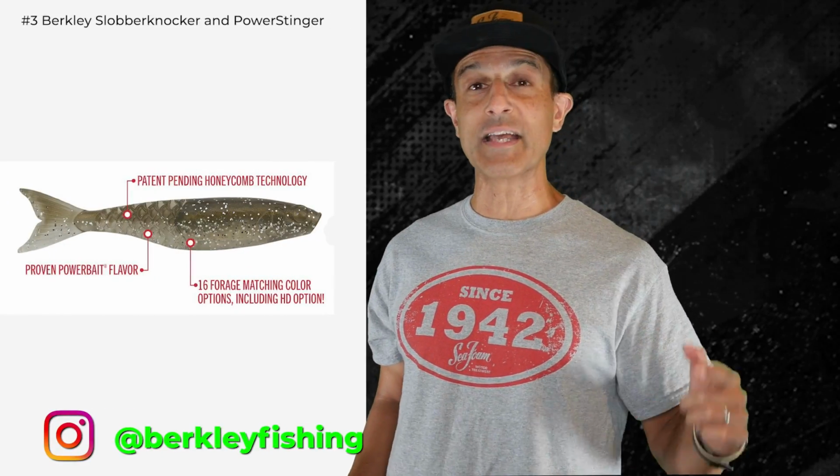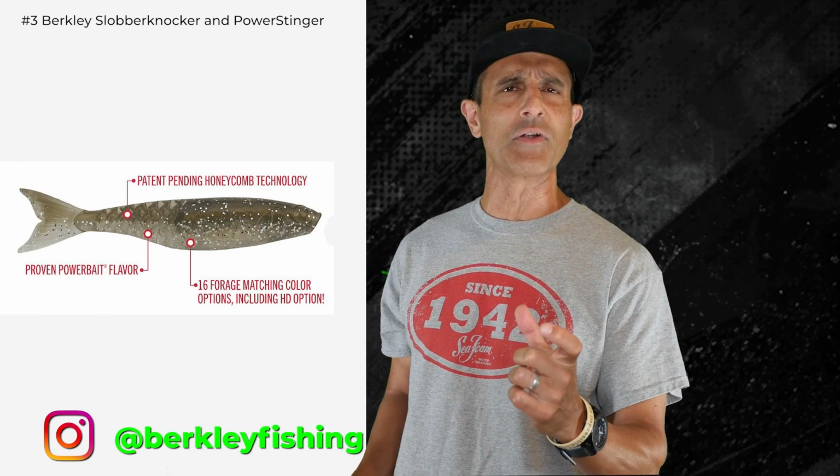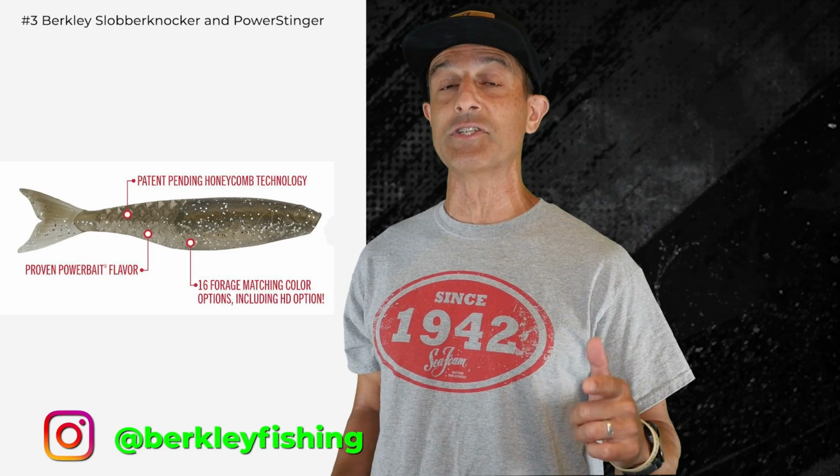The Power Stinger has that cool honeycomb tail to it, gives it even more action. The front has a little harder plastic so the hook won't pull through as easily. It's got some great colors, including those Berkley HD colors.